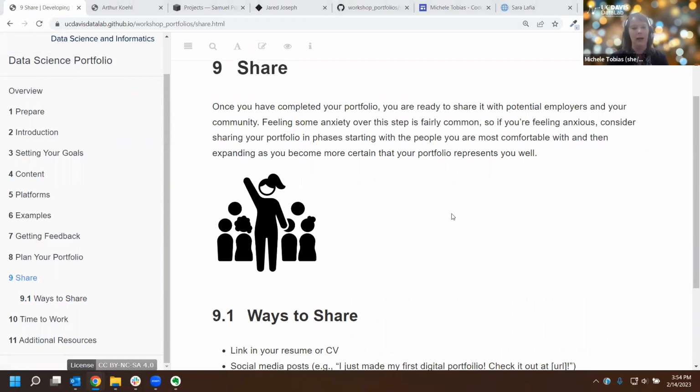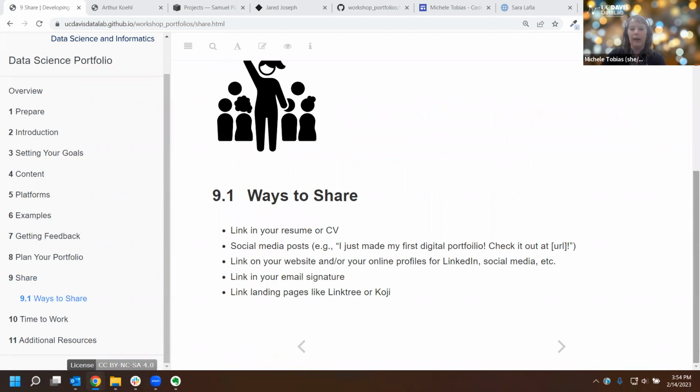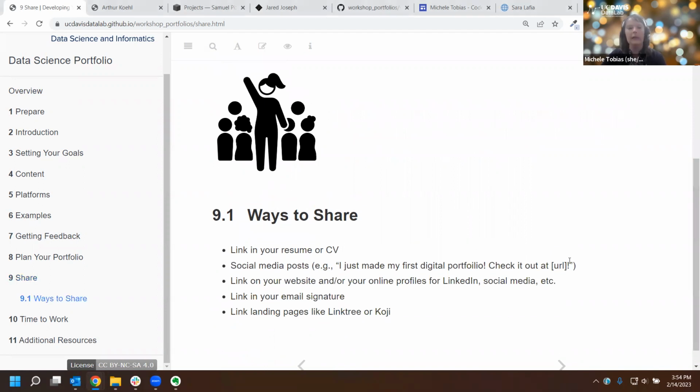I saw someone in the chat mentioning imposter syndrome, which is a real thing. And I hear you on that. So you might want to take, the same way you would approach getting feedback, a staged approach to sharing your portfolio. So maybe start small with a trusted group of friends and see how that goes and how that feels. And then as you build up confidence in your product, maybe share it out more widely. But ideally, you would find a way to share this pretty publicly.